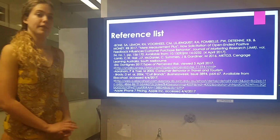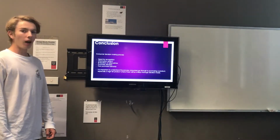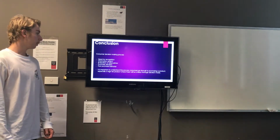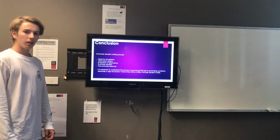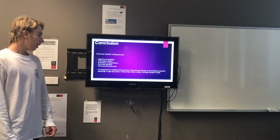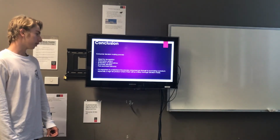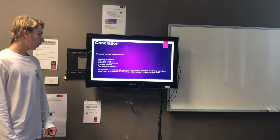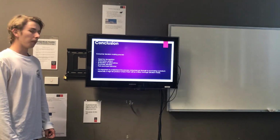To summarise the consumer decision-making process, we have the 5 steps: need recognition, information search, evaluation of alternatives, purchase decision, and post-purchase behaviour. It is important to understand the process consumers go through in the purchasing of a product, especially a high-risk product such as the iPhone 7, where there will be a likely thorough decision made.